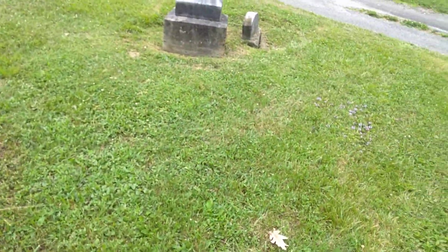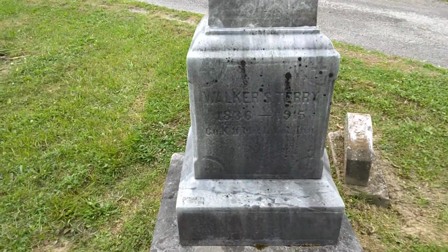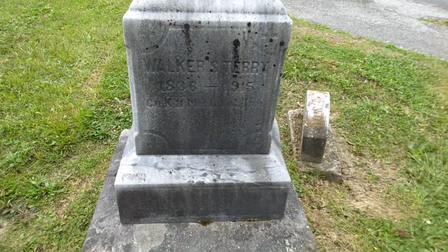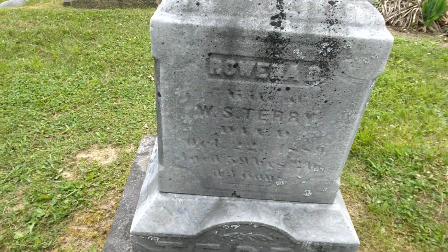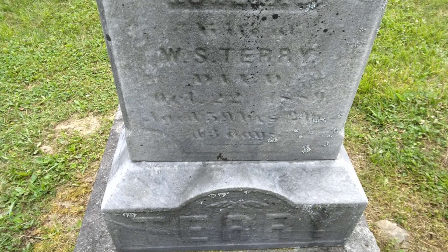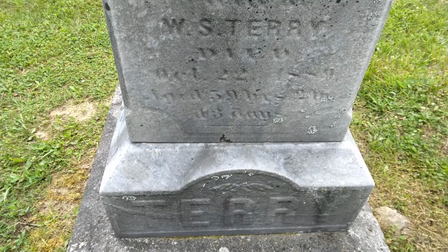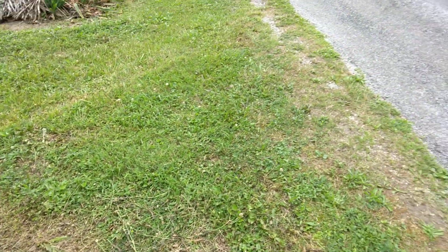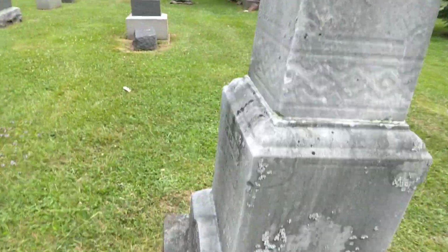Yep. Then we got this neato stone right here, guys. It's going to be Walker Terry, 1836 to 1915. He was in the Civil War by the looks of that markings. Then you have Rhoda. She's the wife of W.S. Terry. It looks like she died in 1880, maybe 9. I'm not sure on that one, at 39 years. And I think that's the only 2 that's on there. Yep, the only 2 that's on that stone.